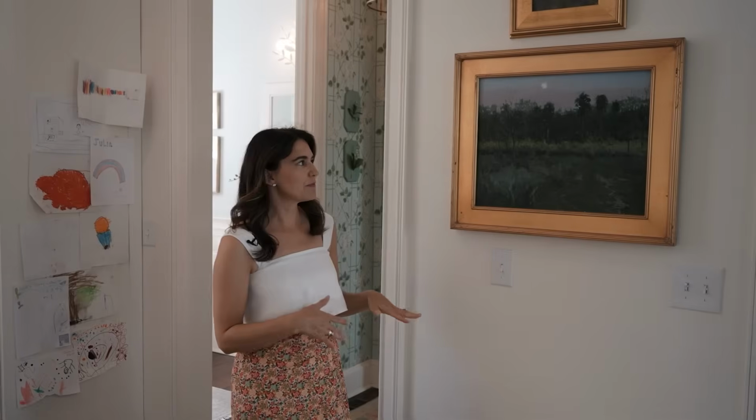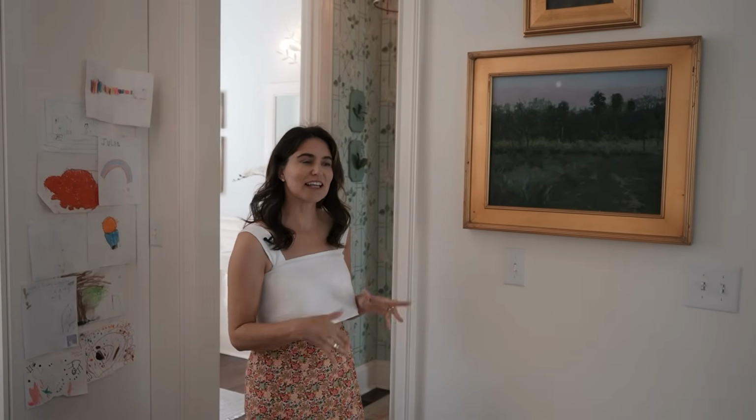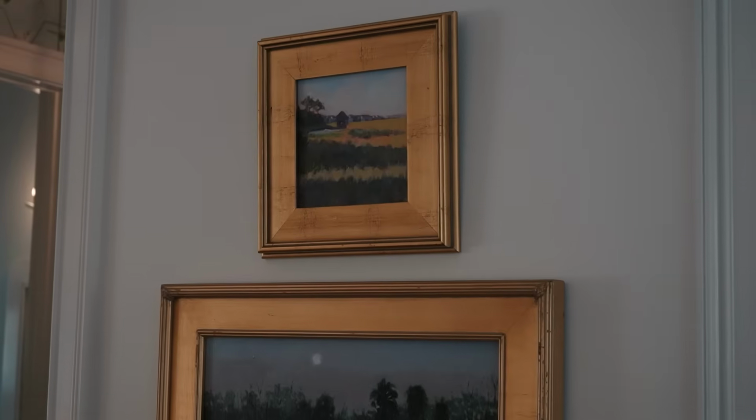I love that it's a bit more traditional framing, and actually the art is a bit more traditional. I lean toward that rather than abstract. But I just felt these two really grouped together, and I just really love how it filled the wall.